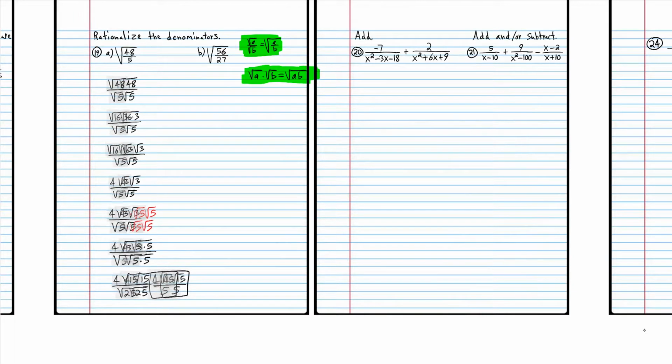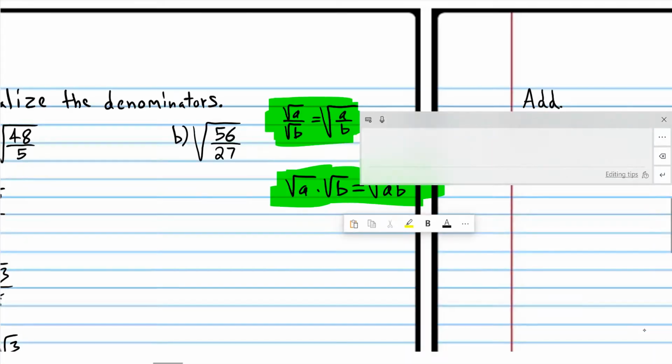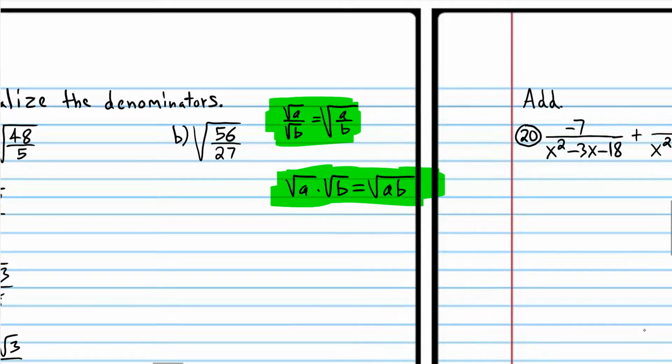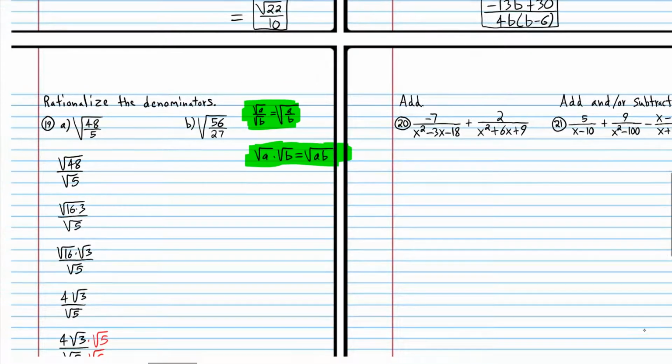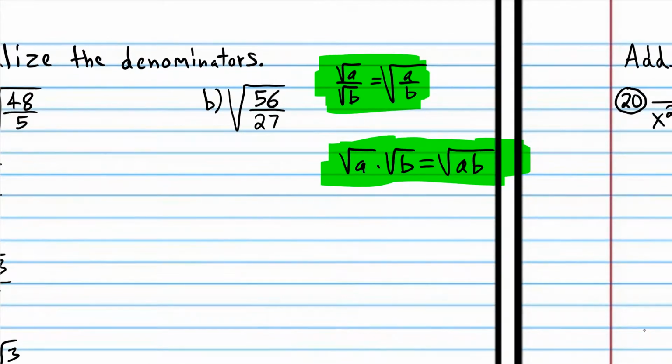So if you got that answer, good job. Okay, on to the next one here. Now you should be getting the hang of these problems here, so you should be doing most of these on your own now, at least these root problems.